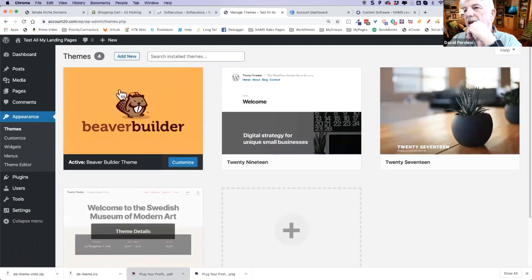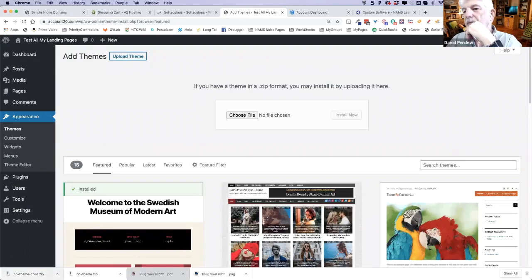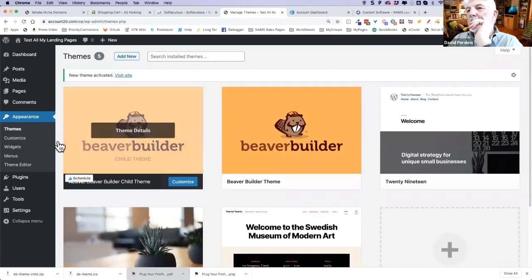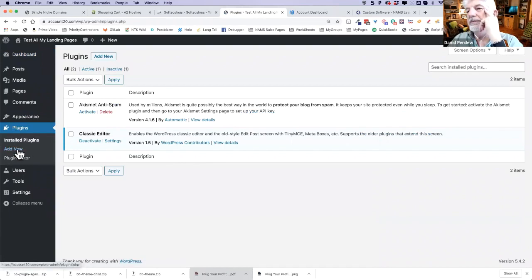Now I'm going to add the child. So I'm going to add another one. Upload the child theme just by dragging it or selecting it here. I'm going to install that. Successful. I'm going to activate. Okay. So, and I come back to my plugin. So we have the theme now installed. You can install any theme that way, by the way.